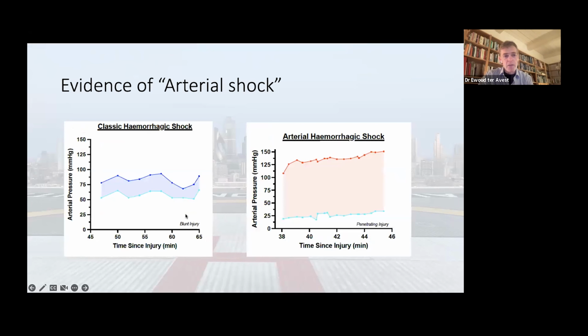And do we have evidence for such an arterial shock, for secondary cardiac injury as a result from blood loss? I think the answer is yes. We have what the police would call a lot of circumstantial evidence supporting this hypothesis. First, we can have a look at simple blood pressure tracings. If you look at the left, you see a classic hemorrhagic shock blood pressure tracing of a patient who has a pelvic fracture. And you note that the pulse pressure is really narrow as a result of profound vasoconstriction to preserve diastolic blood pressure and coronary perfusion.